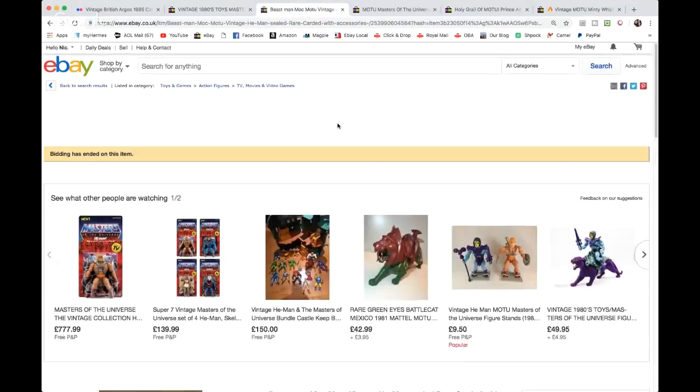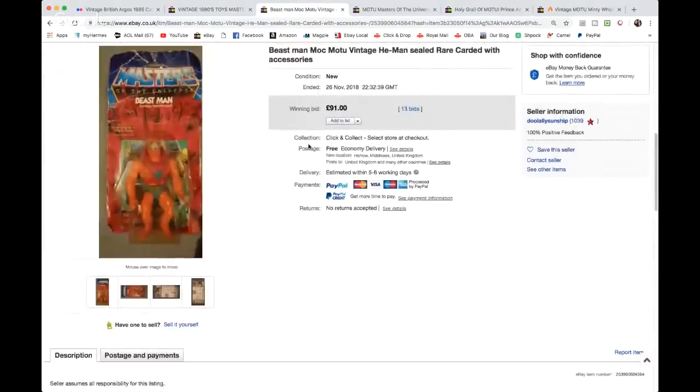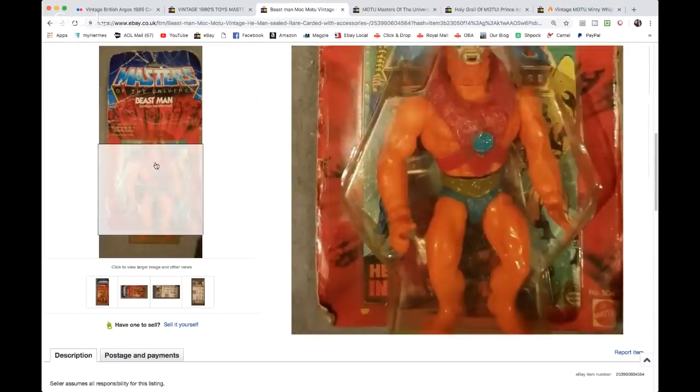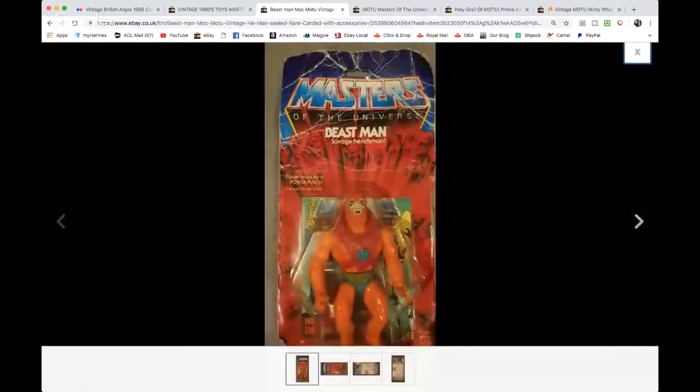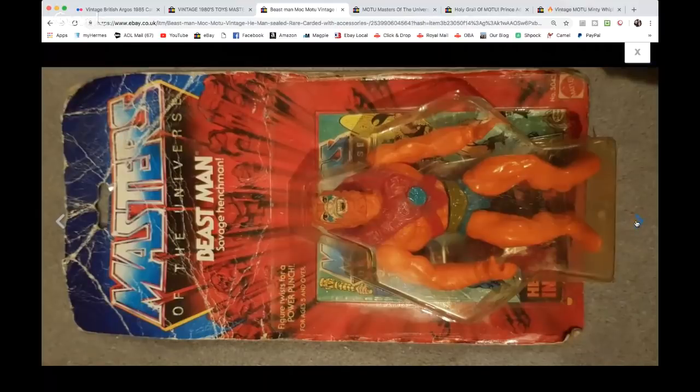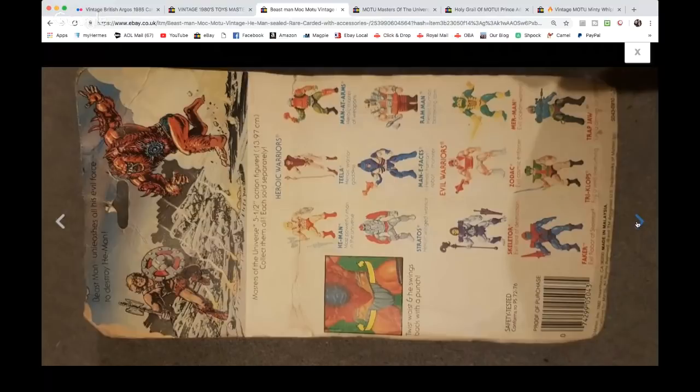It's mad how much that little bit of cardboard adds to the value. Wow. I don't know if it's been out of the packet. I mean, that will be the value there, if the figure is actually still mint inside, because that card is absolutely shagged, isn't it?